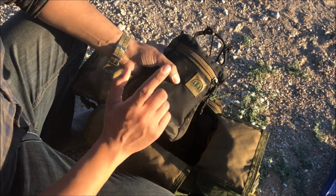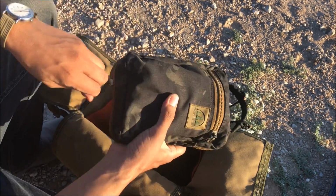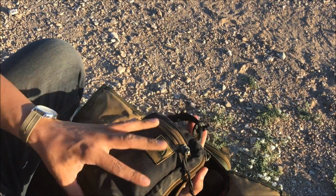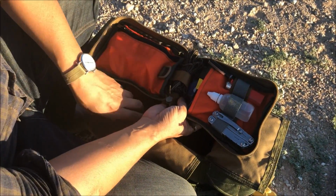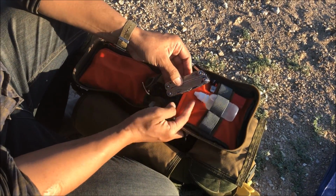But yeah, we've already reviewed this Hidden Woodsman survival pouch. We have a really cool review where we played an urban survival scenario. But in here, I have a paracord, which is going to be to sling over my shoulder. And here, once again, it's all redundancies. In case I did have to put this pack down, I have a cutting tool right here. This is, of course, my Leatherman Wingman, I believe.